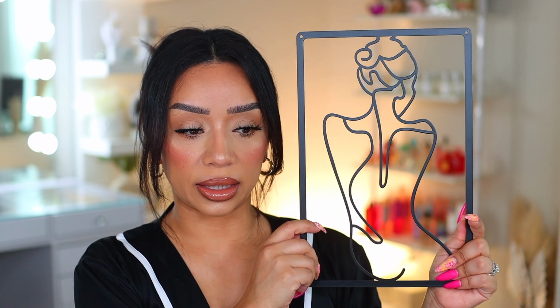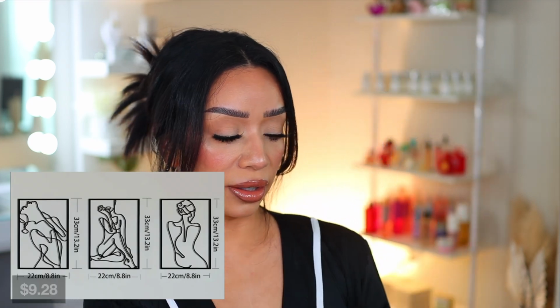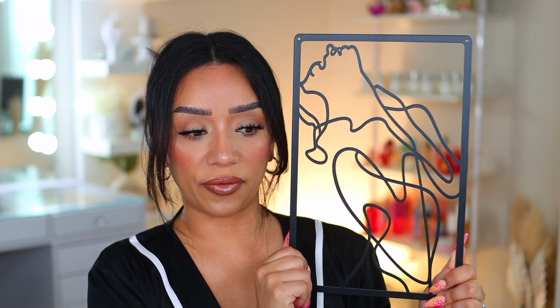Up next is something that I've also been eyeing on Amazon for a long time. I actually have a wish list where I have beauty room decor items that I've been wanting to buy, and I haven't bought them. So this is a 3-piece frame. This is the second one, which is kind of like the back of a lady's body, and you can see her hair. And then the last one is super cute. Look at that one. Oh my gosh, I love them. Like all three of them for a super affordable price. I knew I couldn't pass them up.